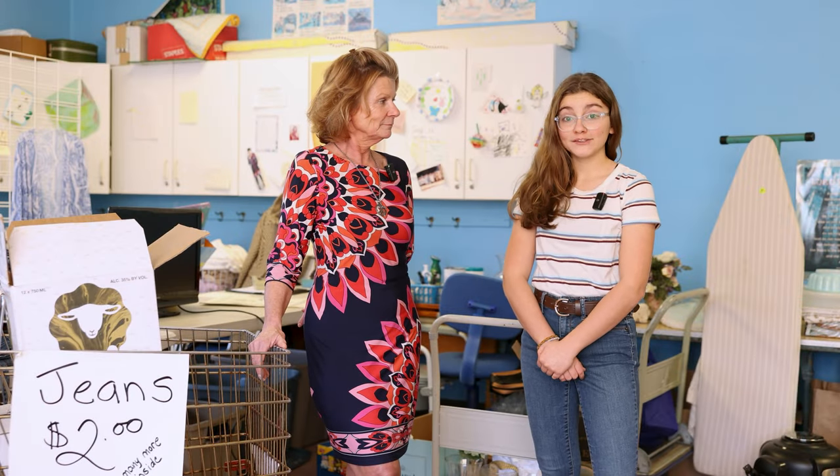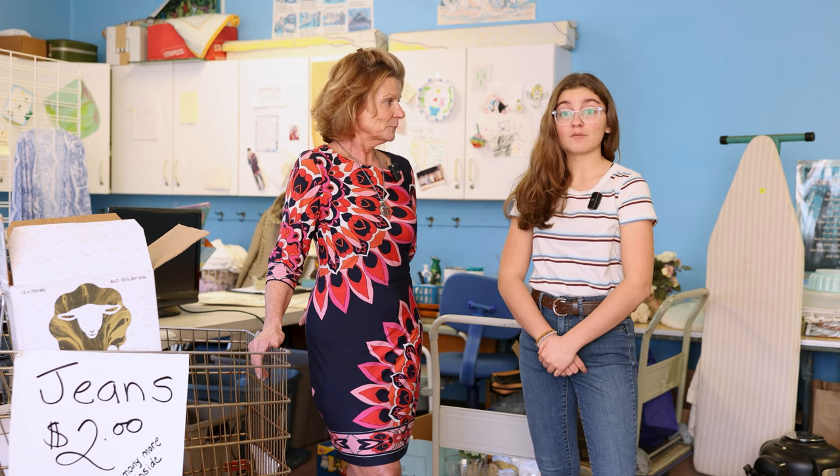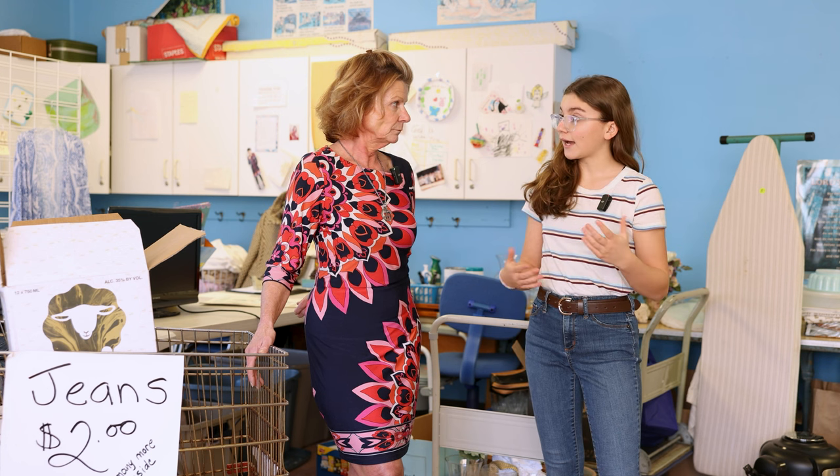I'm Emma, and I'm here today in the Community Presbyterian Church with Miss Rose, and she's going to talk to us about the thrift shop. We're in the sorting room right now. Can you explain to us how this works?